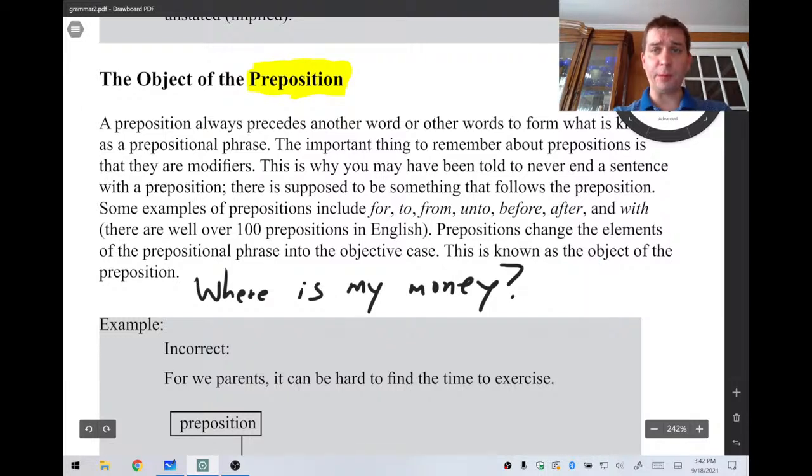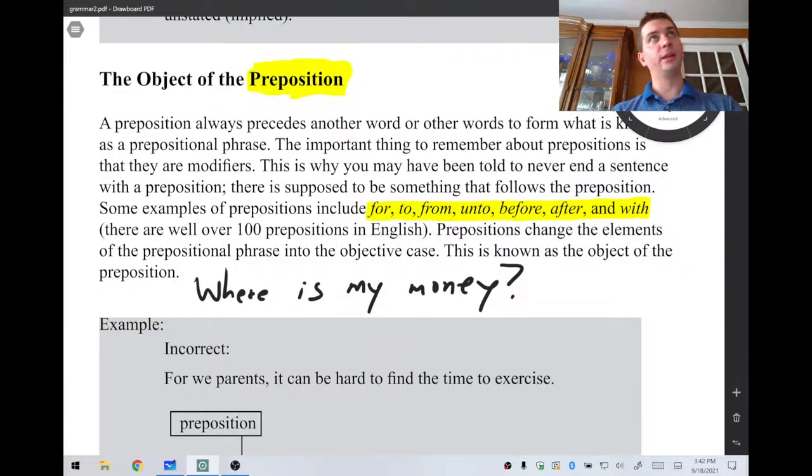So the prepositions are these type of words: for, to, from, unto, before, after, with, against, on top of, below, at the surface, in between. There are over 100 prepositions that are commonly used in English, so I can't really give you a list of prepositions. They are a fundamental part of speech, just like a verb is a fundamental part of speech. So you have to be familiar with prepositions. Many of them involve places, placement, changes of state, liquids turn into gases. Into would be a preposition. So there are over 100 commonly used prepositions in English.